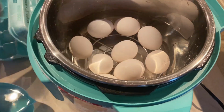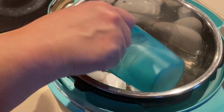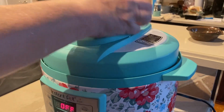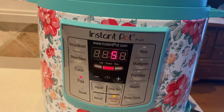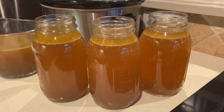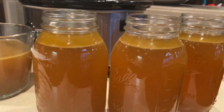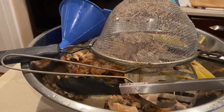So we went ahead and started our next thing, which was getting eggs cooked. We use eggs in our dressing and eggs in our gravy. So we're using the Instant Pot. We use the 5-5-5 method, which is put your eggs in with a cup of water, you hit the egg button on it, and it cooks for 5 minutes. Then you let them natural release for 5 minutes, and then you put them in an ice bath for 5 minutes. So perfect eggs every time. So I'm just showing you there.